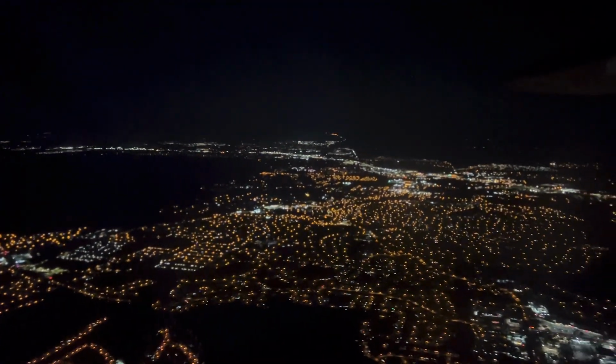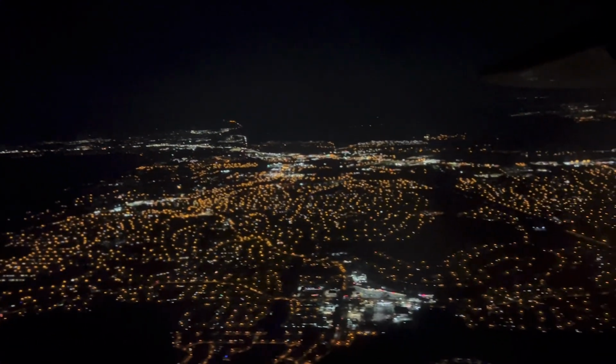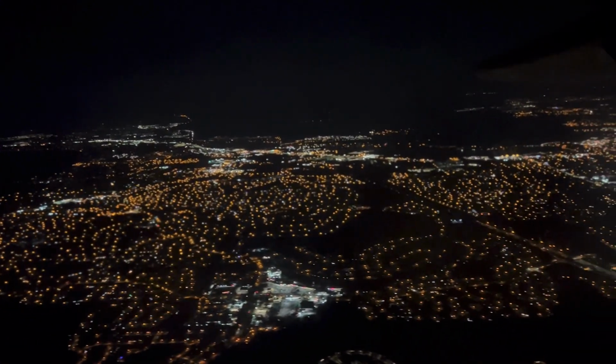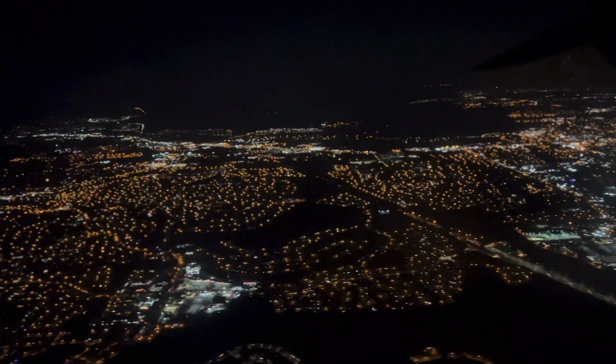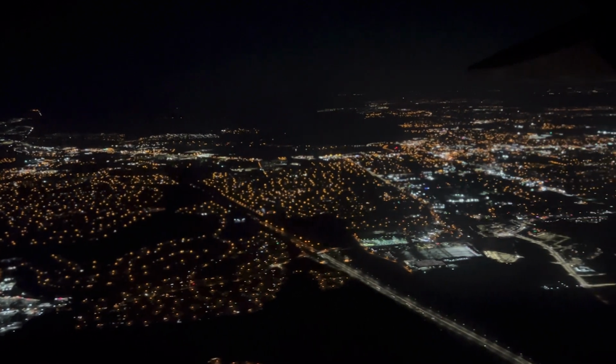As you can hear, the controller is still working other aircraft behind us that are also getting ready to land in Orlando. Delta 1658, turn heading 360. 360, Delta 1658. We've just been told to turn to the north.